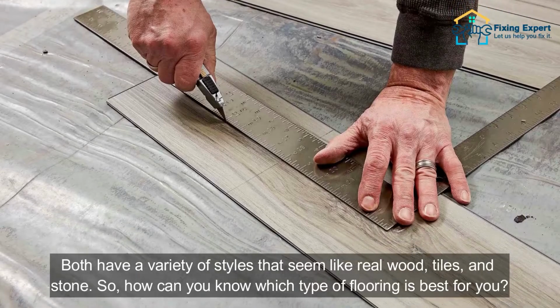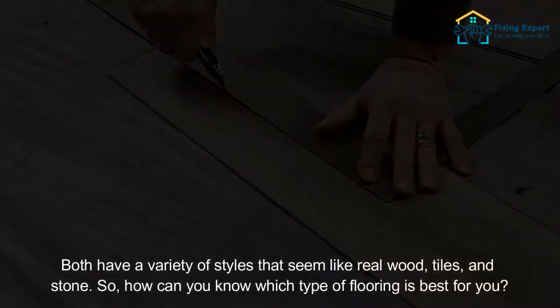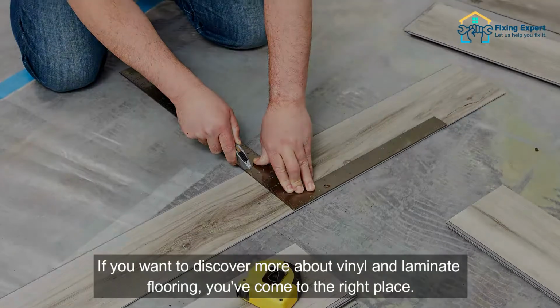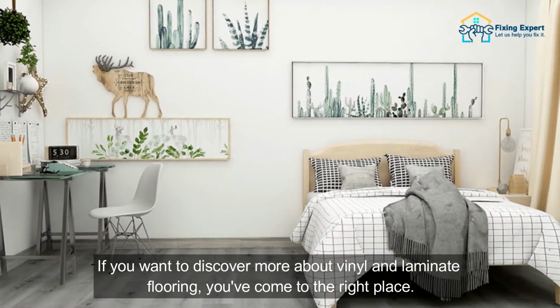Both have a variety of styles that seem like real wood, tiles, and stone. So, how can you know which type of flooring is best for you? If you want to discover more about vinyl and laminate flooring, you've come to the right place.